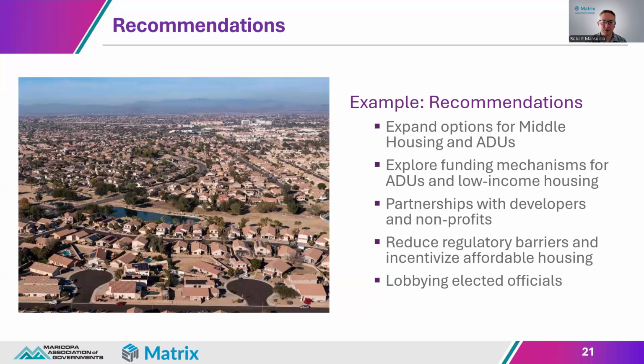And this last one, lobbying elected officials. This goes back to the short-term rental issue. If several cities are showing in a report that short-term rentals are having a detrimental effect on their housing supply, this can be brought to the attention of their representatives, and maybe those representatives can do something about certain state laws that address short-term rentals.